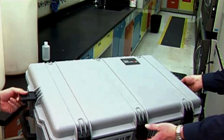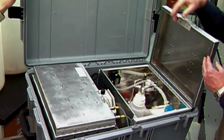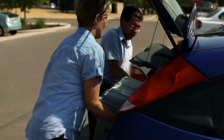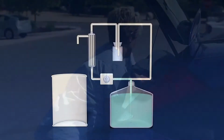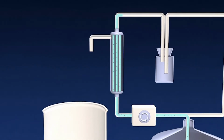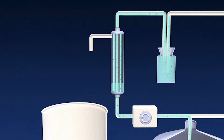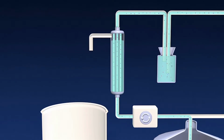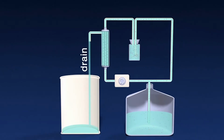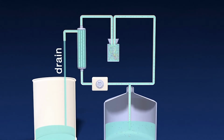The ultrafiltration device is designed to safely produce samples that can be used for the analyses of several types of microbes. The device is small enough to fit into the trunk of a car. It works by pumping water through a hollow fiber filter while maintaining a pressure difference between the filter inlet and outlet. This difference forces the majority of the original water sample to cross the filter wall and into a suitable drain, while the microbes are retained in a small fraction of water that does not pass through the filter.